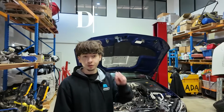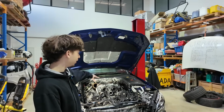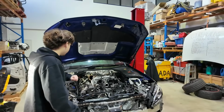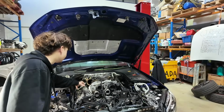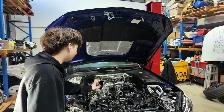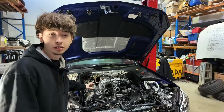Alright guys, start of day 4 working on this thing and getting it back on the road after the little mishap we had. So, just a quick recap, what we did yesterday: rocker cover on, and all the accessories on top such as the fuel pump, the fuel lines, and the breather system. That is now all on. It was a big pain, but we did it through perseverance.